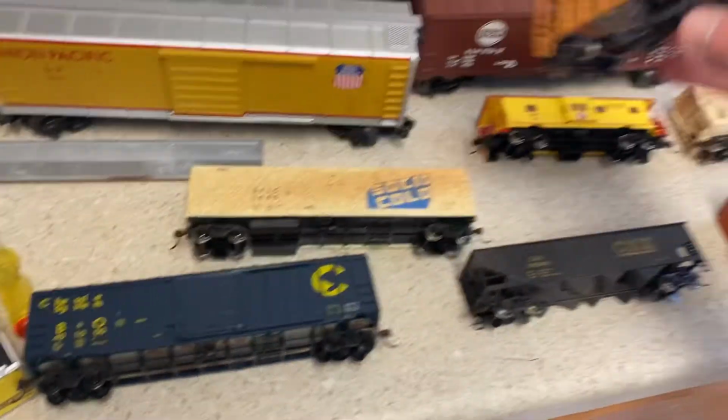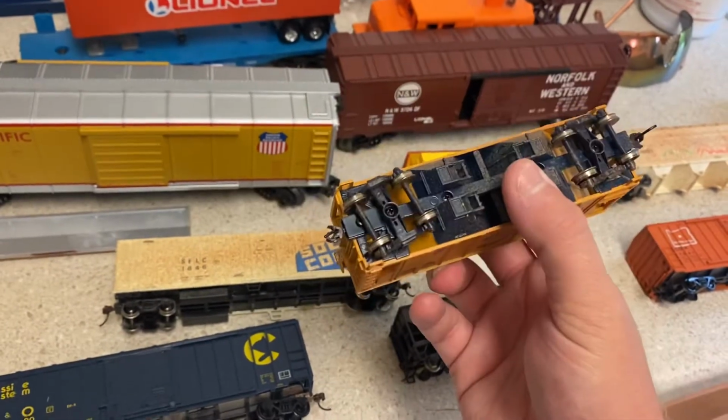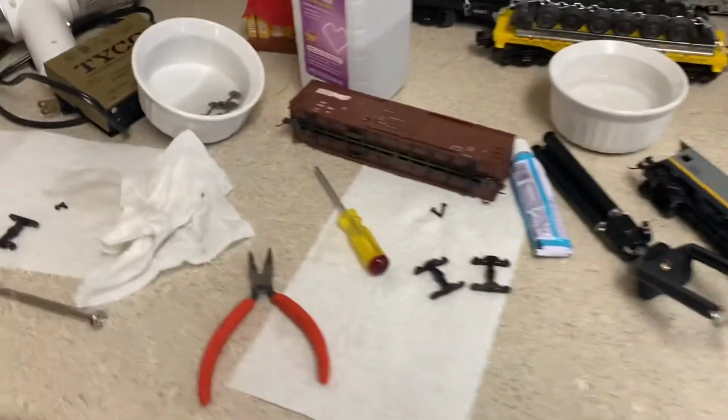The chassis system, the PS2 Hopper, PS2000 just had its wheels cleaned. That one has been assembled together. Now I'm also working on various projects right now.